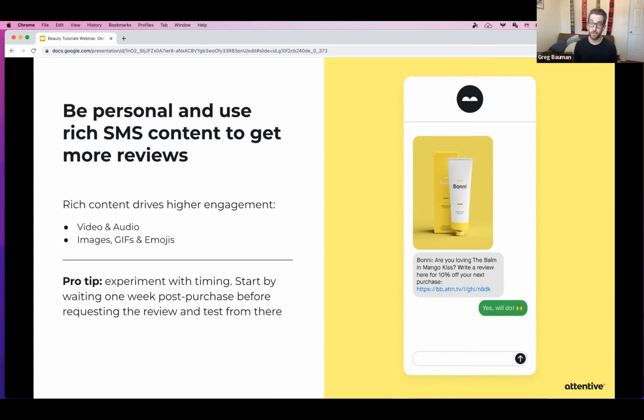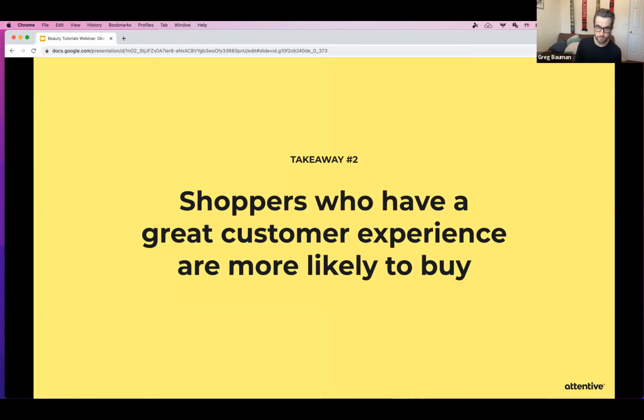And so knowing when to send those text messages is going to be incredibly important.